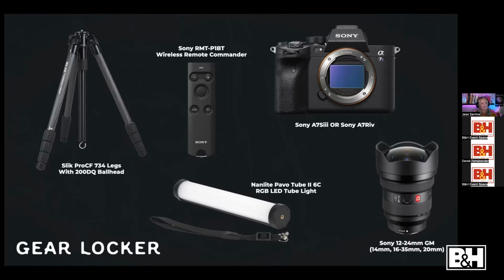And then if I'm lighting stuff, my favorite light as of late is the Nanlite PavoTube 26C. It's an RGB LED tube light. And I like this over a Lume Cube or something like that, just because it spreads the light so soft and evenly around the whole thing. The tube light is amazing, and you can dim it down, which we'll talk about later.